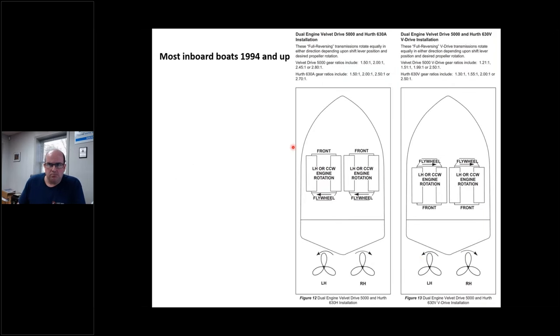So most inboard boats, 1994 and up. I say most. That's when GM stopped producing opposite rotation engines. There are a few stragglers. Crusader did make some Gen 5 454s, which we'll talk about, that were opposite rotation. And Marine Power actually did some Gen 6 stuff opposite rotation.